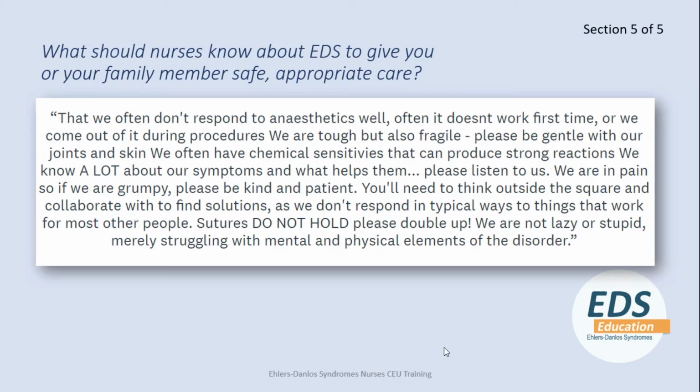We know a lot about our symptoms and what helps them. Please listen to us. We are in pain. So if we're grumpy, please be kind and patient. You need to think outside the square and collaborate with us to find solutions. We don't often respond in typical ways to things that work for most other people.